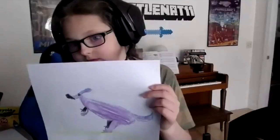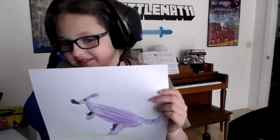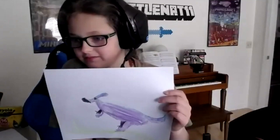What else we got? Natty. Heck yeah, purple. I like the lavender purple one. That is pretty. I like that one for sure. I like it's kind of rearing back. Maybe it's about to lean up on a tree.